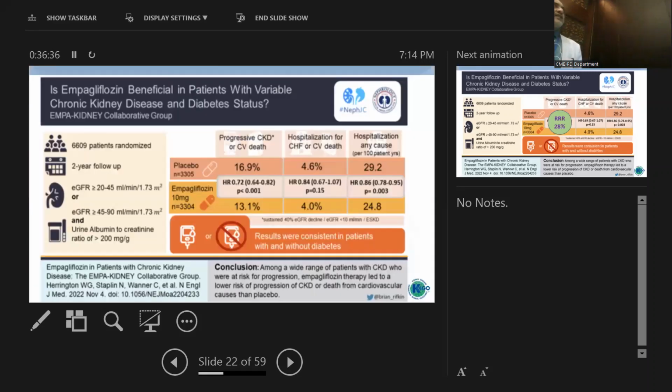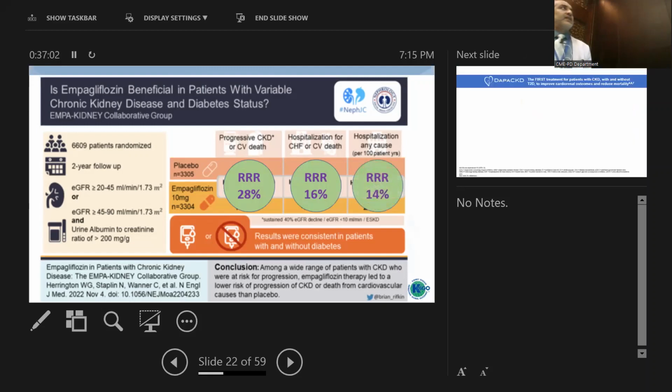Results of this study showed that progression of kidney disease was reduced by 28% among patients with chronic kidney disease included in this study. Hospitalization for heart failure or cardiovascular death was reduced by 16%, and hospitalization for any cause was reduced by 14%. So it's a significant reduction for delaying progression of chronic kidney disease. Among patients with chronic kidney disease, 2/3 of them are non-diabetic, with a proven efficacy of this medicine for reduction of progression in non-diabetic chronic kidney disease.